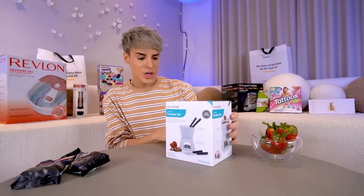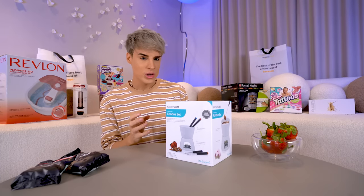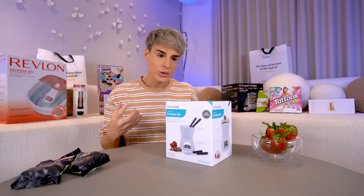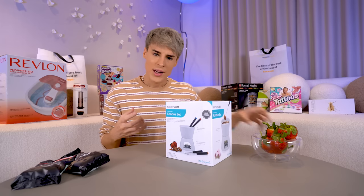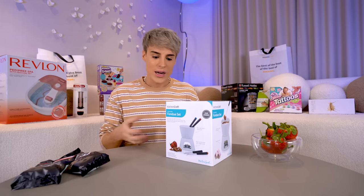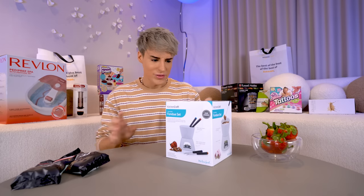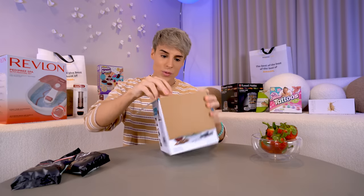So this is Amazon's top selling fondue set. And it's really interesting because when I think of a fondue set, I always think of an electric one connected to electricity that warms up the chocolate. This one, completely different. I think the reason why people like this is because it's a little bit more rustic.